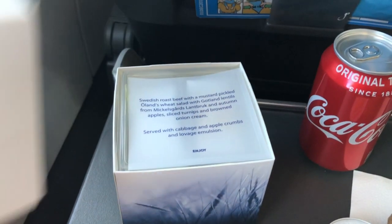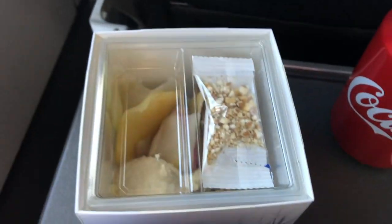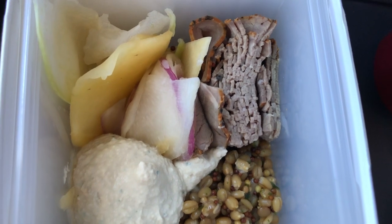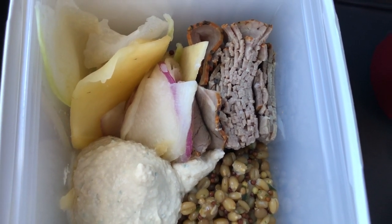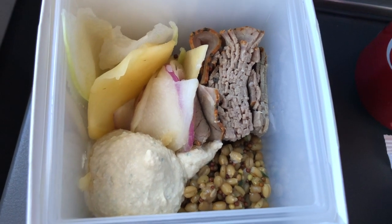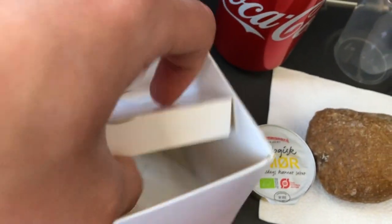Inside the chilled boxed entree was a note with a description of the meal being served, other flavoring packets, as well as the official meal on the bottom. Out of the meat or vegetarian option, I chose the meat option, which included Swedish roast beef, wheat salad, as well as cabbage and apple crumbs. And lastly, there's plastic cutlery on the bottom of your lid, which for some reason took me 10 minutes to figure out. It's fresh and warm, which makes this really nice and good, because who doesn't love fresh warm bread?